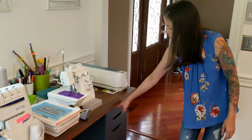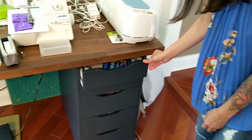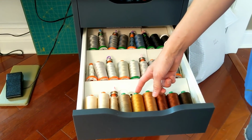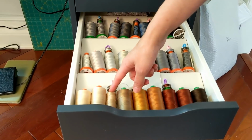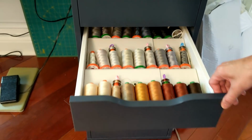I've got 2 more drawers with thread, again organized in color order. As you can see, I have some that are 40 weight thread, which is the green spools, and some that are 50 weight thread, which is the orange spools. The 40 weight thread is thicker than the 50 weight.